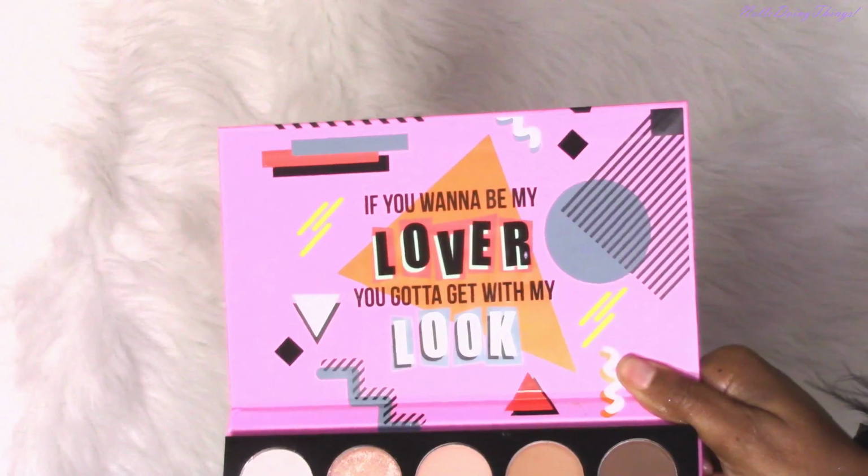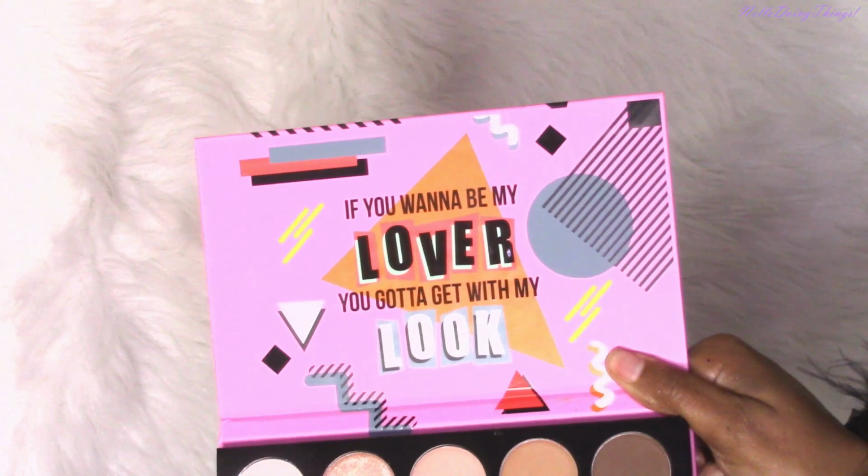So this one on the back, it says, oops, we did it again with the remix 90s. This is cute. This one has pastel baby pinks, blues, and neutral tones, just like your fave pop icon. Awesome. So on the top, this one says, if you want to be my lover, you got to get with my look. She's cute. I love that.